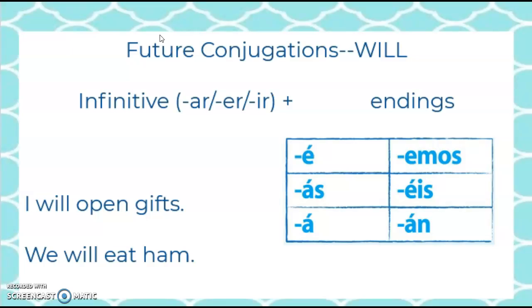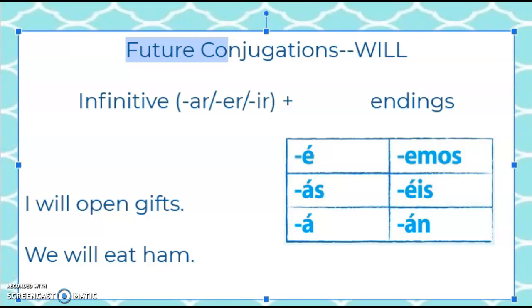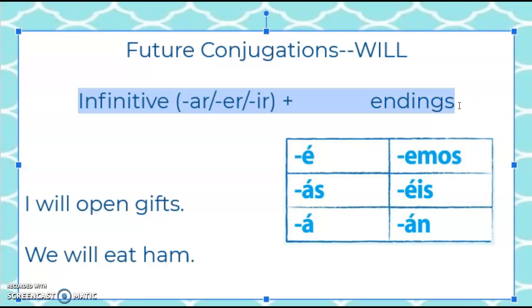So what is going to be new today is the word "will," and "will" in Spanish will have a whole new set of conjugations that go with it, and we'll call that the future tense. How you form this tense is you're going to take the entire infinitive, keeping your AR, ER, and IR part on, and then you're going to add your new ending. This is different from every other tense where you take off the ending; here you keep it on, and then you still add the new ending.